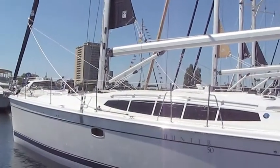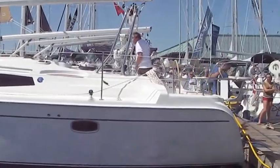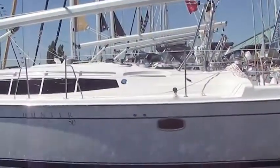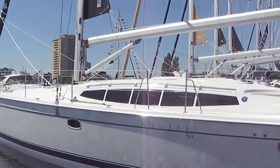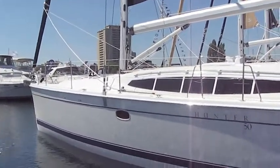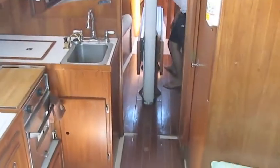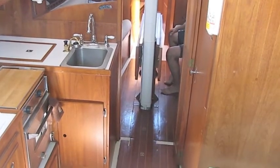This is a Hunter 50. Look at the size, the length of this boat. The draft must be quite deep on this one. I don't think it can get into any bays or coves on Lake Ontario or Thousand Islands or even up to Georgian Bay.